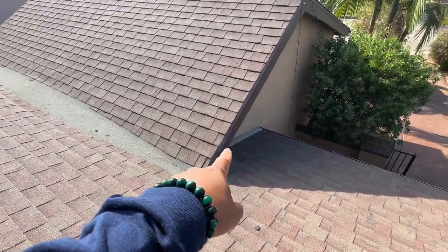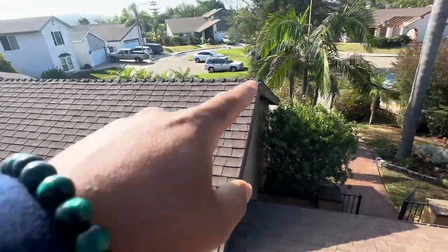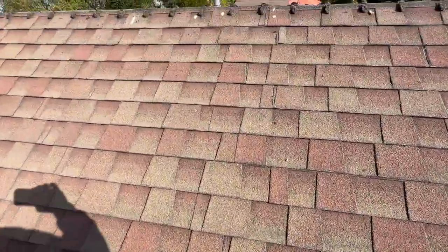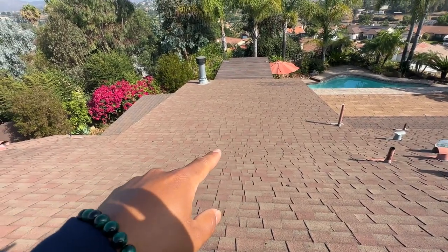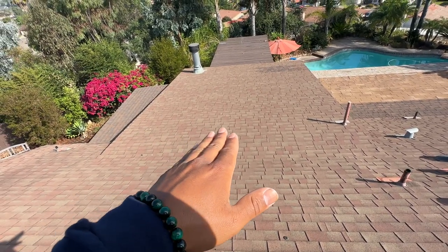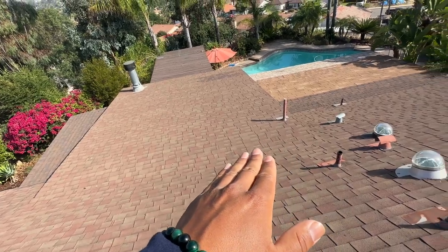And then the drip metal that it gets replaced brand new. And you can tell they didn't put any starter on the edge here. And then another issue they had was these flat roofs. This is kind of right there on the edge of where the pitch is. So a 2 in 12, or 1.5 in 12, is the pitch.